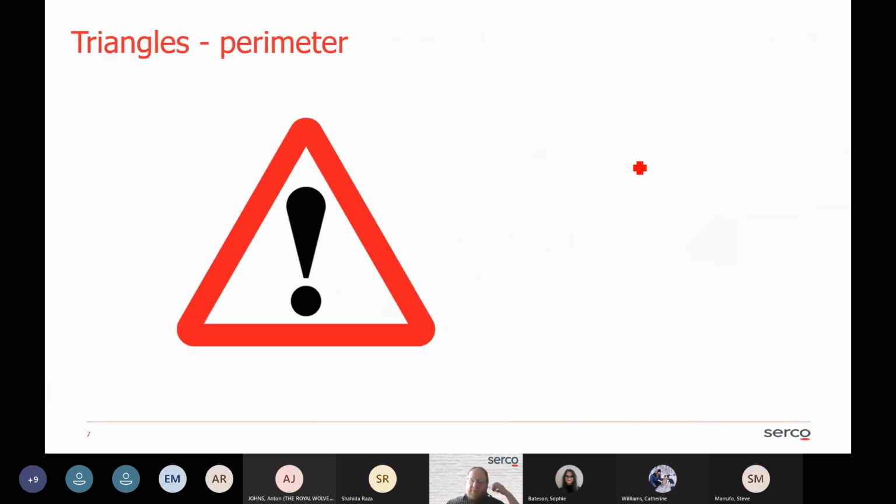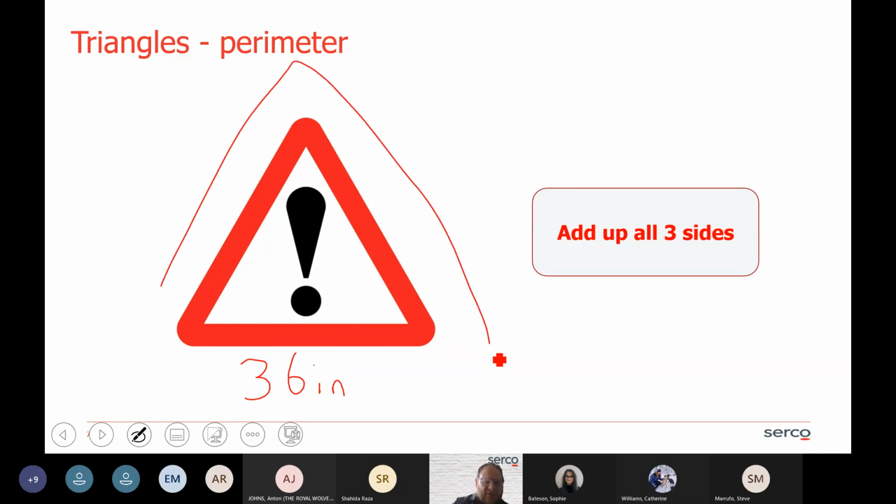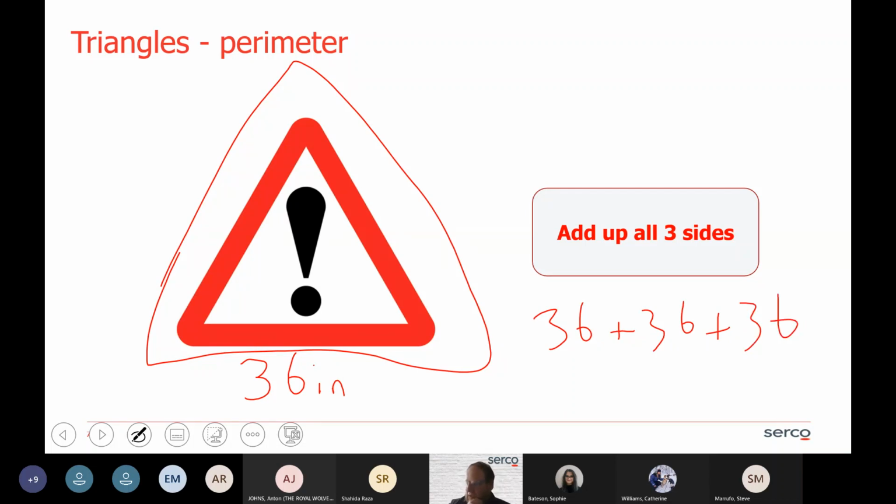Perimeter of a triangle, some people have said it already. If you attended the session earlier, you'll remember that perimeter of a square or rectangle shape is adding up the outside, all 4 sides, and this is exactly the same, but you add up all 3 sides. I believe, I was looking earlier, I'm not sure how accurate this is, that a standard road sign, like a give way or warning sign, is 36 inches, all 3 sides are equal. So to work out the perimeter for this shape would be 36 add 36 add 36. Add them all up and you've got the perimeter.